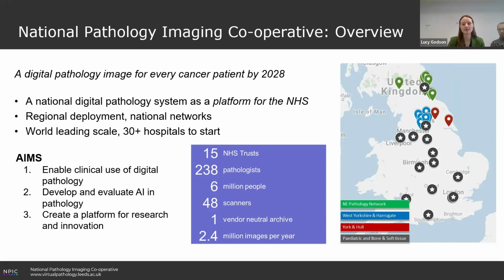As you can see on this little map on the side, we started off digitizing the hospitals in Leeds, and then that moved into West Yorkshire and Harrogate, and then York and Hull, and also hospitals in the northeast. Initially we were actually called the Northern Pathology Imaging Cooperative, but in recent years we've also created a network for pediatric and bone and soft tissue. And this is really important. There's actually only around 50 pathologists who work on pediatric pathology, so having a network where they can share images and get second opinions is a really important thing to do.